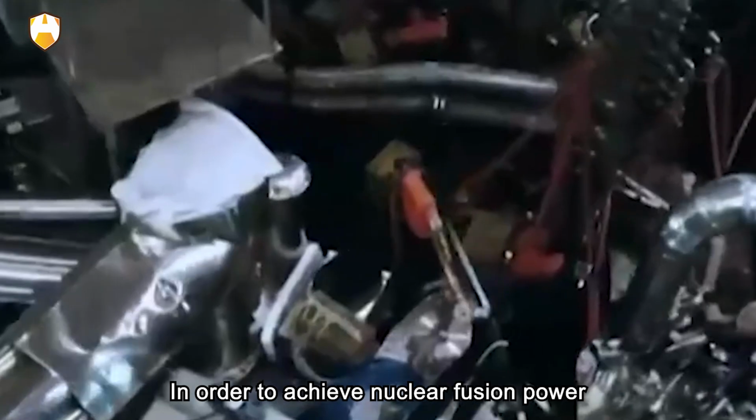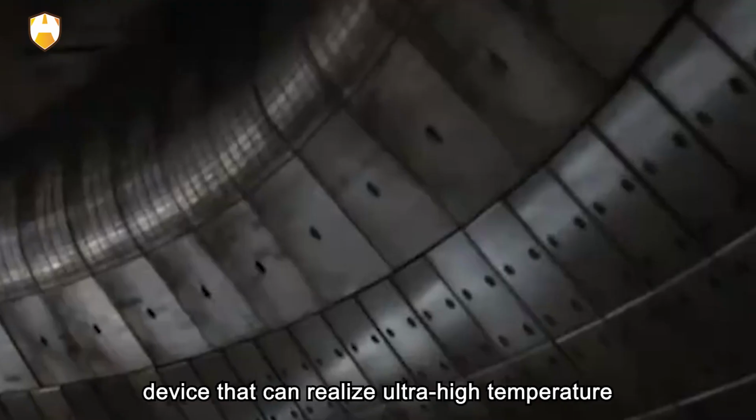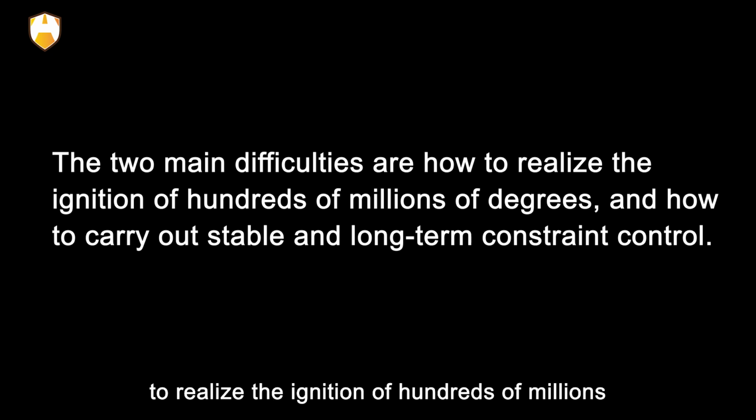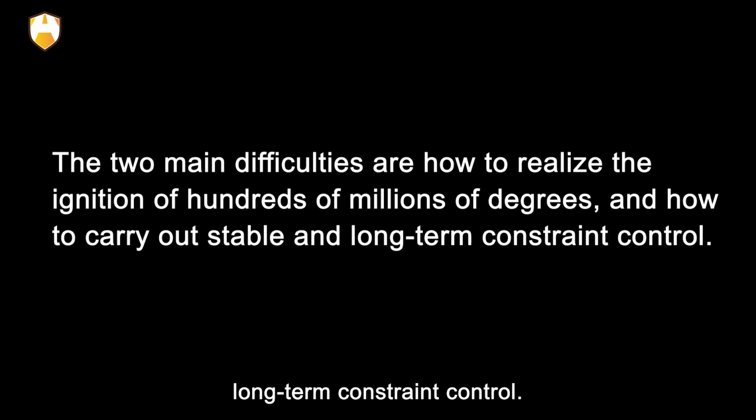In order to achieve nuclear fusion power generation, the most difficult thing is not the device that can realize ultra-high temperature experiments. The two main difficulties are how to realize the ignition of hundreds of millions of degrees, and how to carry out stable and long-term constraint control.